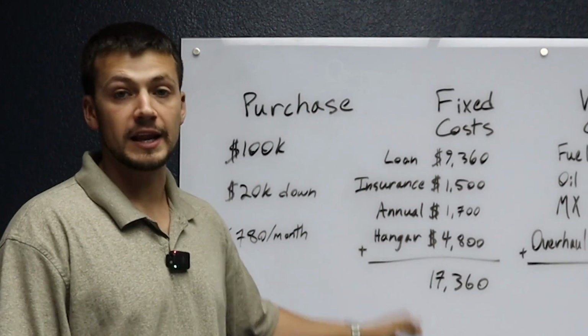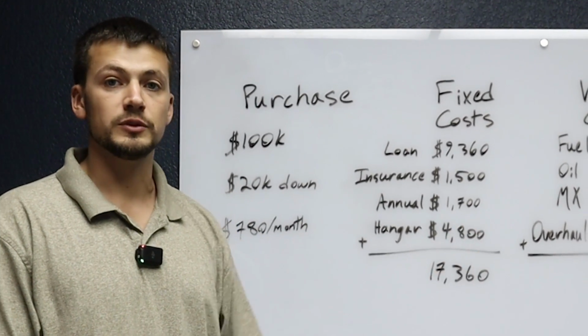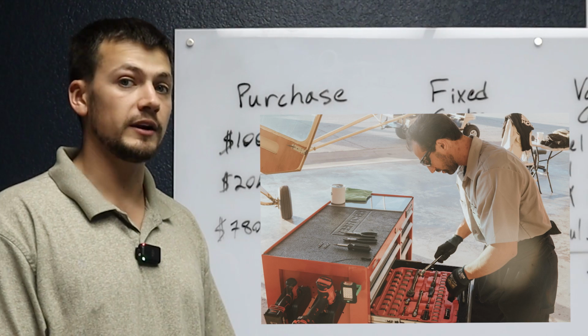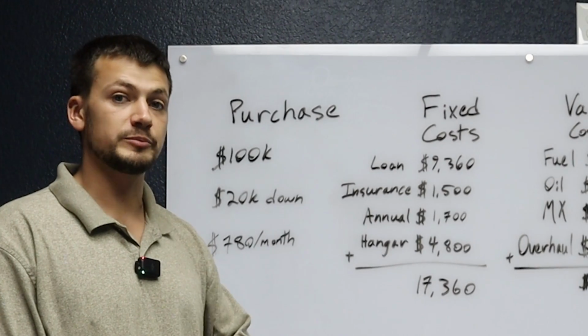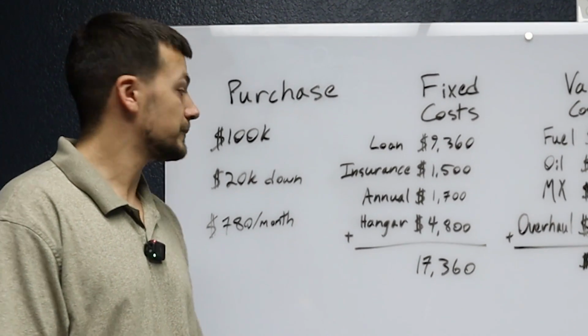All right, next, an annual inspection. So this is the average cost if you're just going up to an A&P or a maintenance facility to get an annual inspection. This is required every year to be able to fly your plane. As a private owner, you don't have to do 100 hours, so that saves a little bit of cost, but there still is going to be other maintenance throughout the year that we'll get to later.